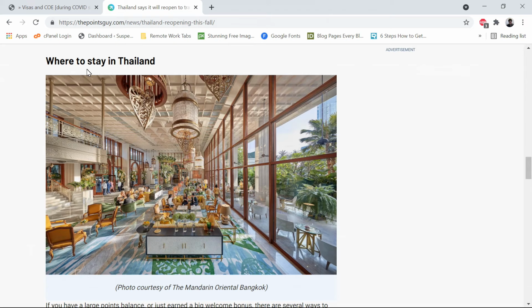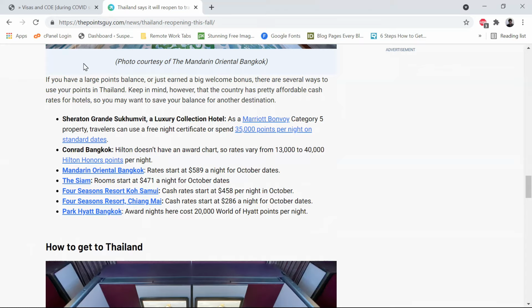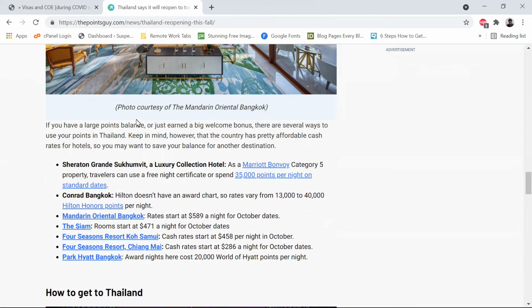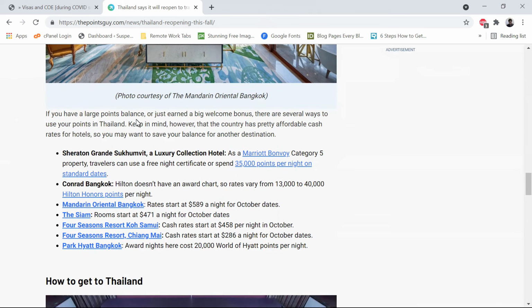So there's a bunch of cool places to stay. This is my plan once I'm leaving to Bangkok in November. It might get pushed back a bit, I'm not sure, but my plan is November 1st. And there's a lot of excellent hotels in case you do have to quarantine, but these are alternative accommodation hotels that have been accepted by the Thai government as places to quarantine.